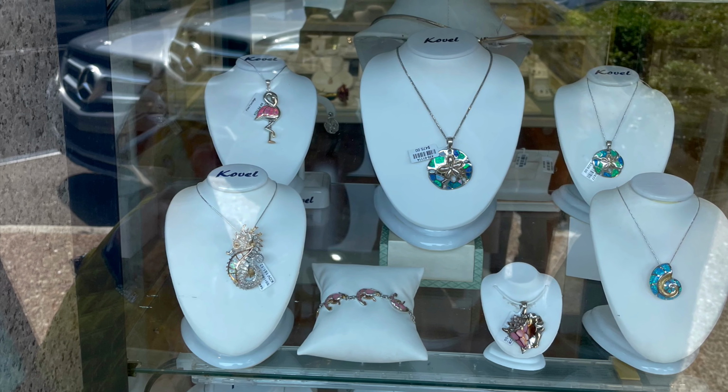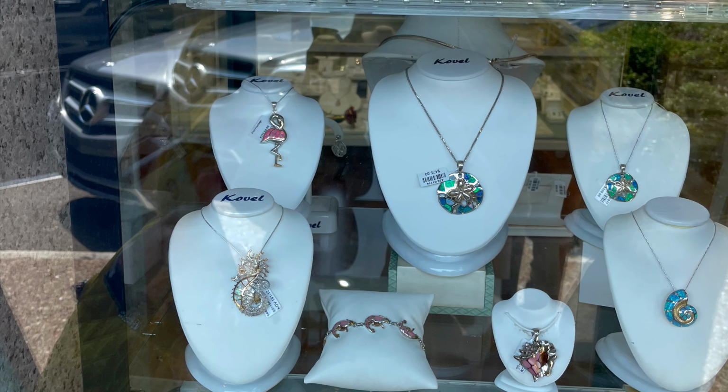A variety of jewelry shops offer some unique and beautiful pieces.